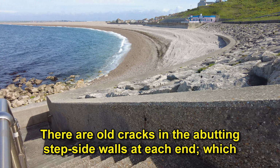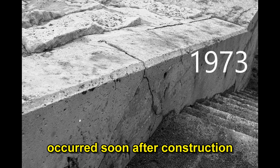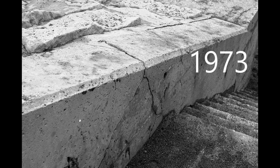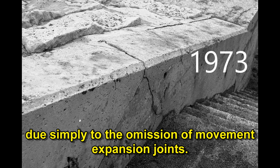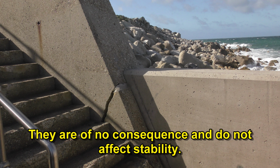There are old cracks in the abutting step side walls at each end, which occurred soon after construction, due simply to the omission of movement expansion joints. The cracks have not widened significantly in 50 years. They are of no consequence and do not affect stability.